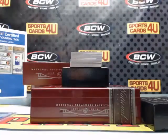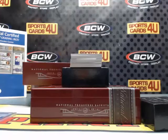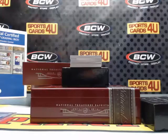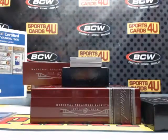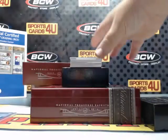Colossal jersey, 51 out of 99 for the Celtics, Jared Sullinger. NBA material, rookie jersey, 81 out of 99 for the Magic, Mario Hezonja. Treasured threads, Rockets, Kenny Smith, 45 out of 99. 5 out of 25, rookie, three-color patch for the Mavericks, Justin Anderson, rookie.